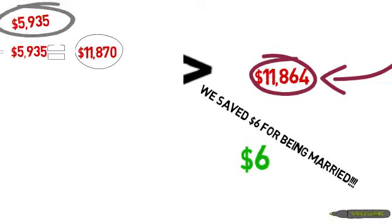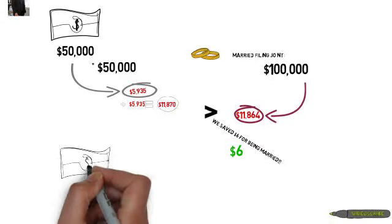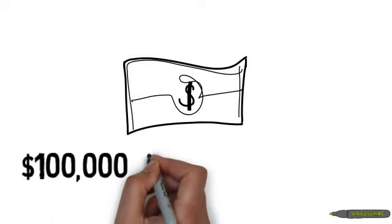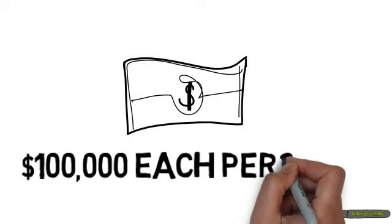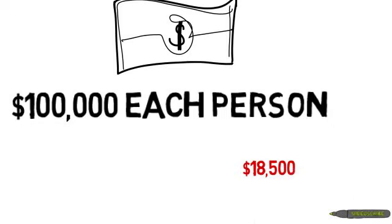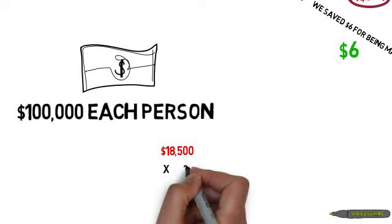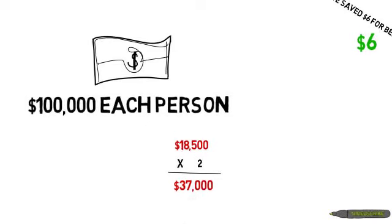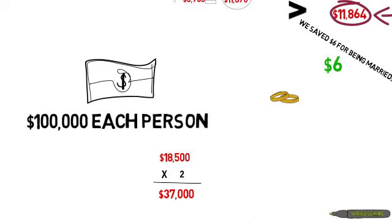But let's see what happens when the income increases to $100,000 each. So at $100,000, filing single, the tax liability is going to be $18,500. Times that by 2, because let's say each person makes $100,000 each, that's a $37,000 tax liability combined.